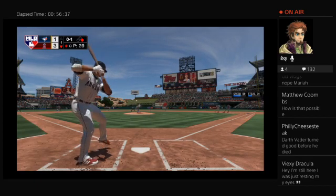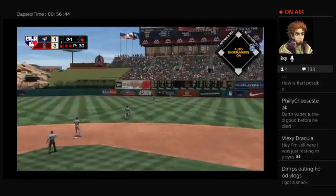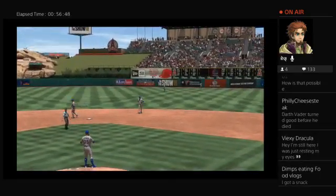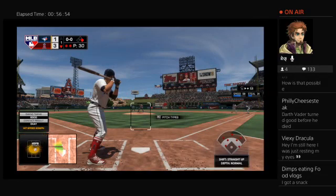Ready with the 0-1 pitch. Now the 0-1 is swung on and lifted out to straightaway center field. Pillar is there now, and he has it. Two gone. At the plate, Zach Cozart. He takes his first cuts in this one with a man at first and two away.